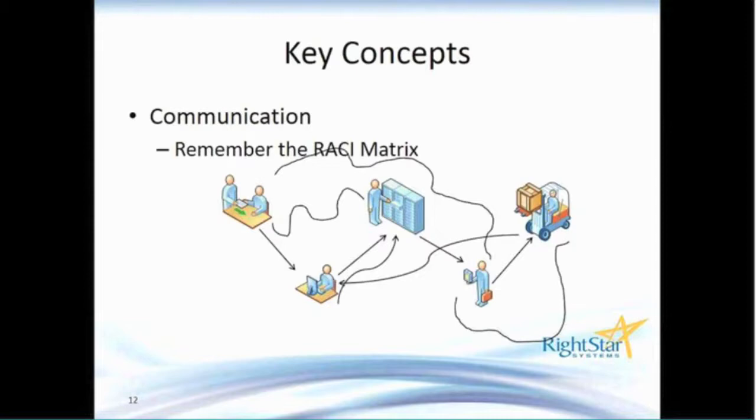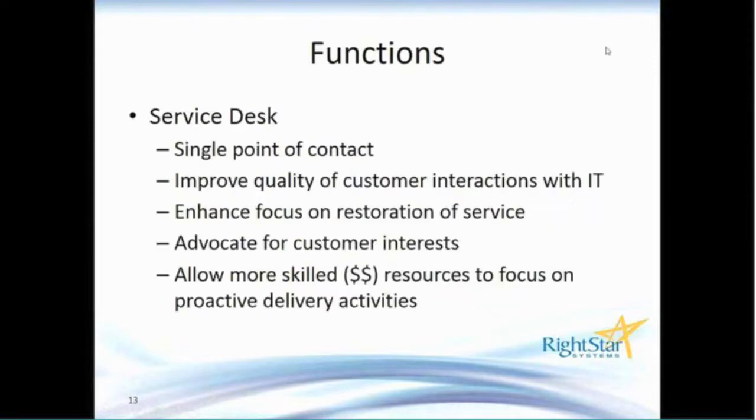So at the core of this communication usually will be your Service Knowledge Management System. That can be used primarily by the service desk, but it should be extended out to the other functional areas as well. Your service desk is your single point of contact. For most of the organization, when they think about IT, they're thinking about the people with whom they interact on the service desk. We want to continually improve the quality of the service that the service desk or help desk is providing, and make sure that the service desk understands that their role is to restore service as quickly as possible.